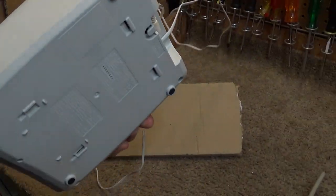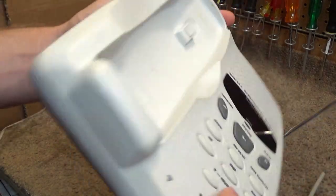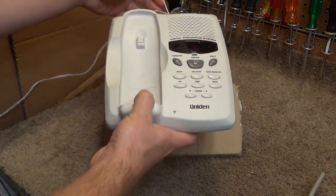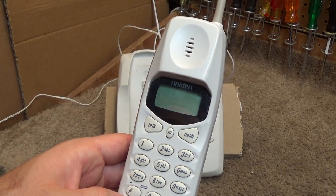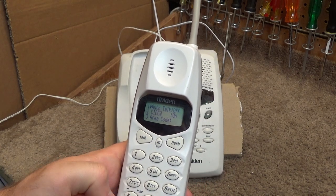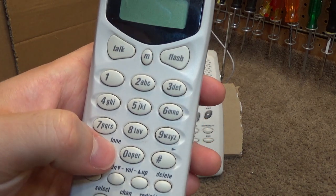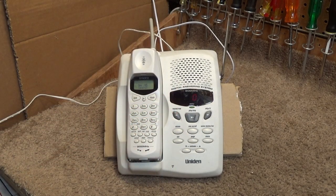Okay. And on this one, there are no physical controls for anything. All the answering machine settings are menu driven, and I'm not actually sure how this would switch from tone to pulse. It's got to be hidden somewhere in the menu. Let's see if it's on here. That doesn't have very many settings at all. Huh. Well, I'm not sure. I suspect it can do so because the tone indicator there is switched temporarily. But maybe it's in the base. Anyways, let's begin by calling it up.